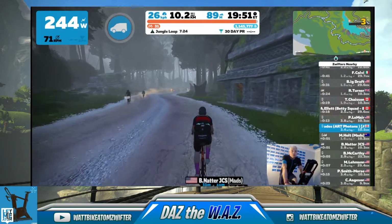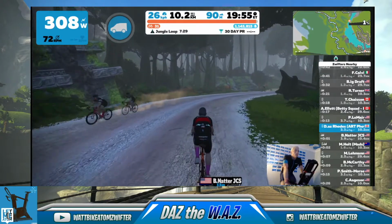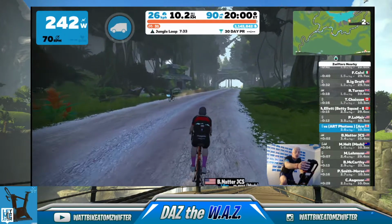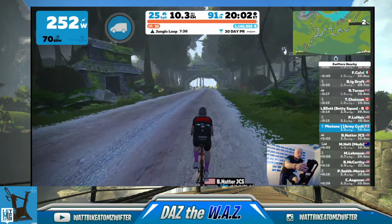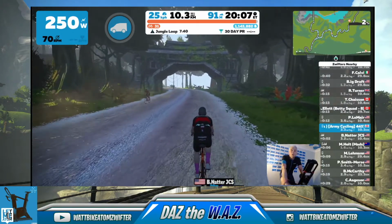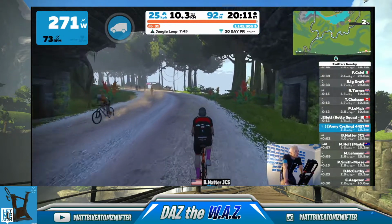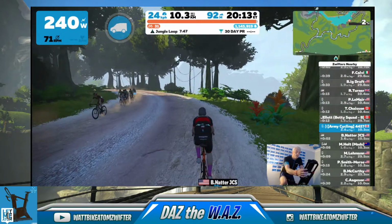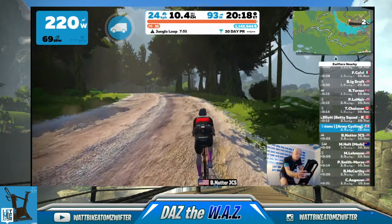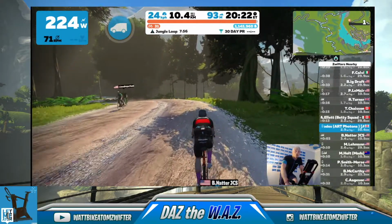Since I've ridden this route with the gravel bike, I've got to tell you, I feel totally comfortable. I'm having a conversation with you now. My heart rate is 150, about 80% of my max heart rate. So it's good. This is very much in zone two, maybe zone three on Zwift. Probably more in zone two.